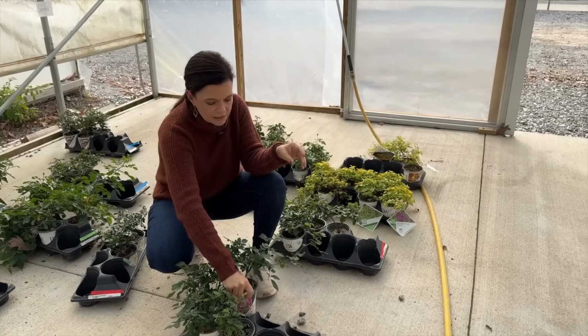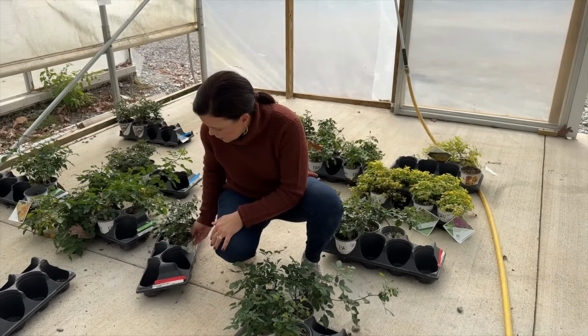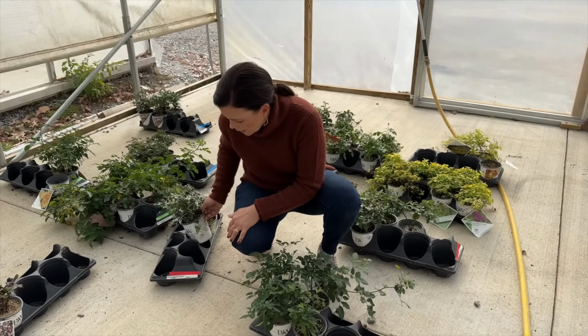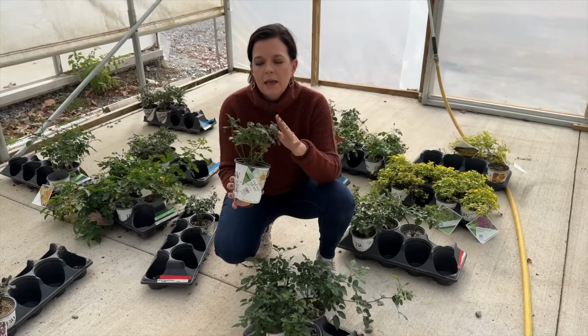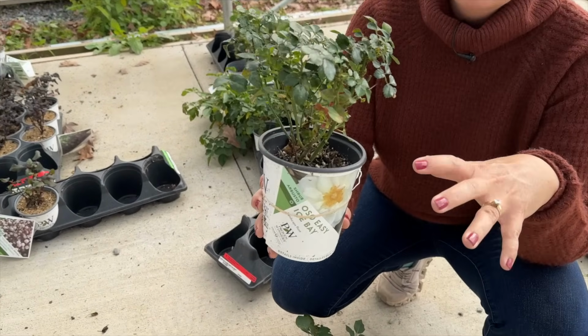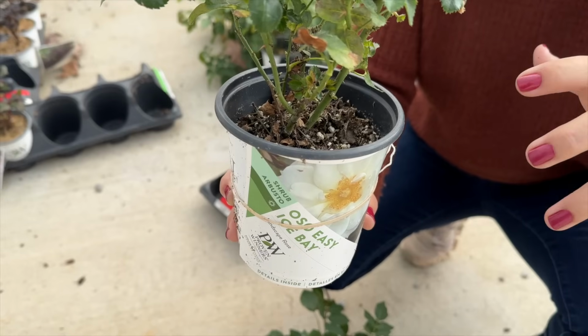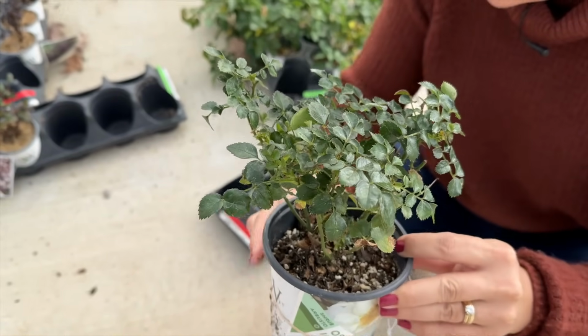It's a very nice, soft purple. So we've got those. This is the Oh So Easy Ice Bay. So if you like nice white roses, then of course those Oh So Easies are going to be much more compact. They're not going to be that upright like the Rise Up series. So roses are a great option for you.